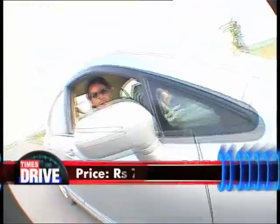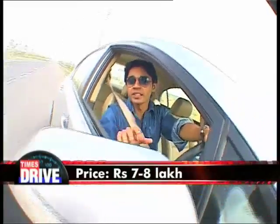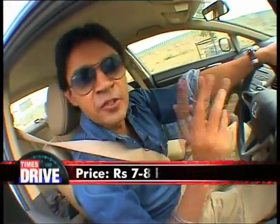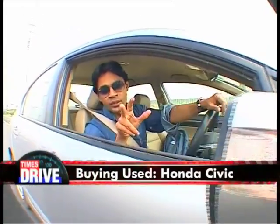A 2-year-old Civic would cost you somewhere around 7 to 8 lakh rupees, and trust me, at that budget it doesn't get any cooler than this. So if you find a Civic that conforms to all the tests that I've mentioned, just go out and buy it.